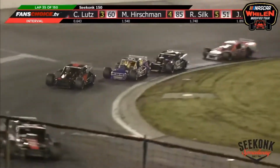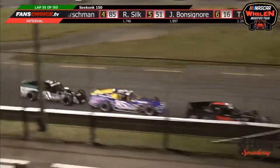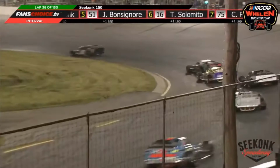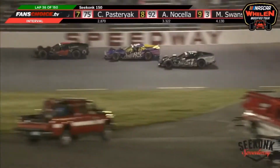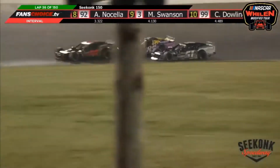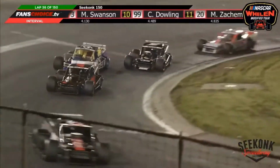They don't set up the car for the first 50 laps. They set up the car for the last 50 laps. And he is biding his time, it appears, to get ready for that run. Meanwhile, here comes Bonsignor down to the inside of Silk off of turn number 4.